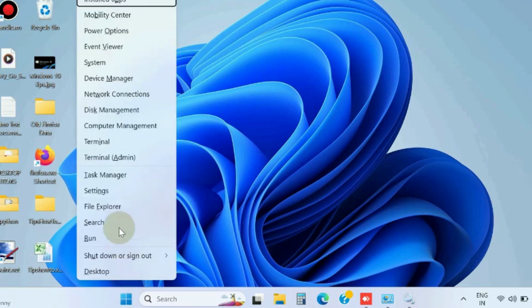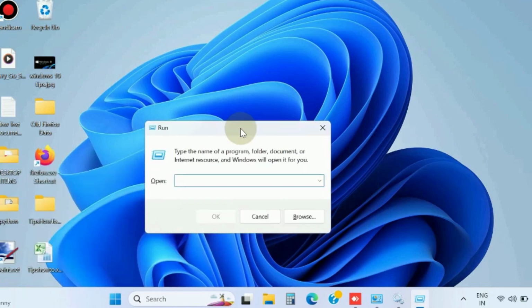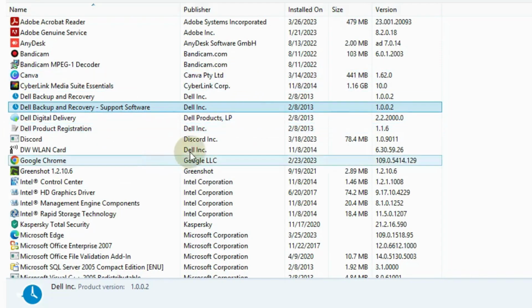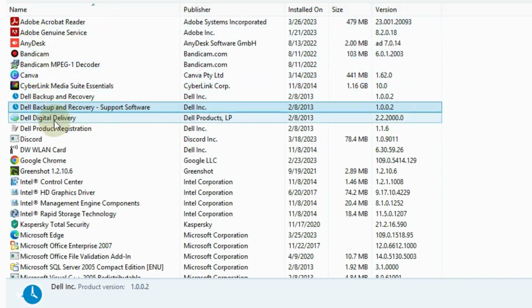Right click on start button, choose run command, and here type the command appwiz.cpl and press OK. Here look for Dell related apps such as Dell Support Assist and Dell Backup and Recovery, Dell Digital Delivery.